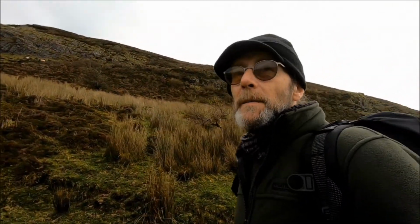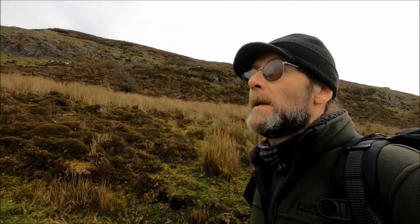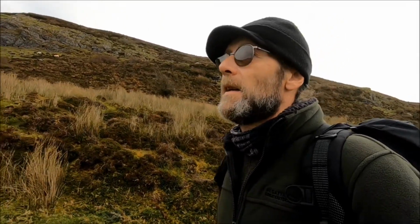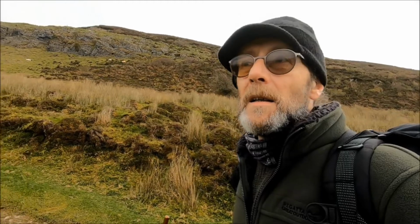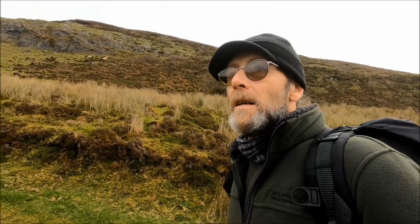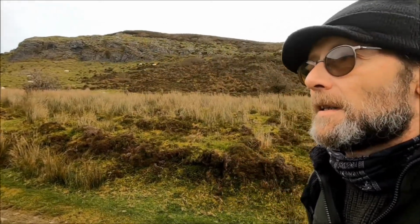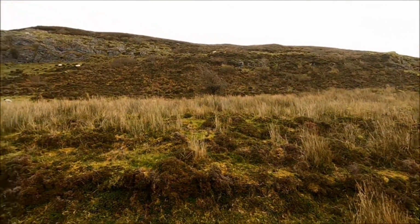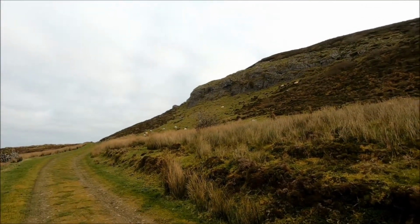So Carrowkeel, I've been wanting to come here for a long, long time. One of the biggest and oldest Neolithic complexes in Ireland. It's amazing. This is Brickleave Mountain, or the Speckled Mountain. We're going to continue on up to the top of that.